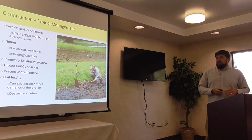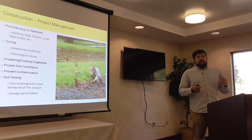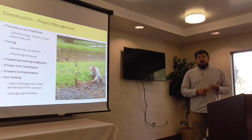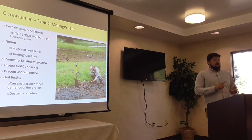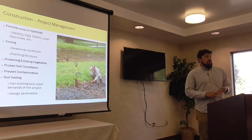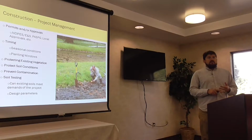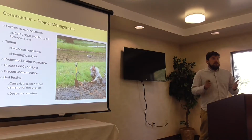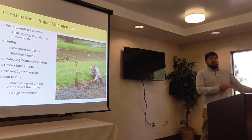So the first couple things, these are general ideas that I consider as related to construction. It's doing your homework, it's project management things, whether you're a contractor or designer. Permits and approvals: understand what you need, know what they require, know what they allow. We did a small stream bank stabilization project one time, and it was like a GP4, general permit, really easy to get, but we couldn't work in the stream. It doesn't permit us to work in the stream.